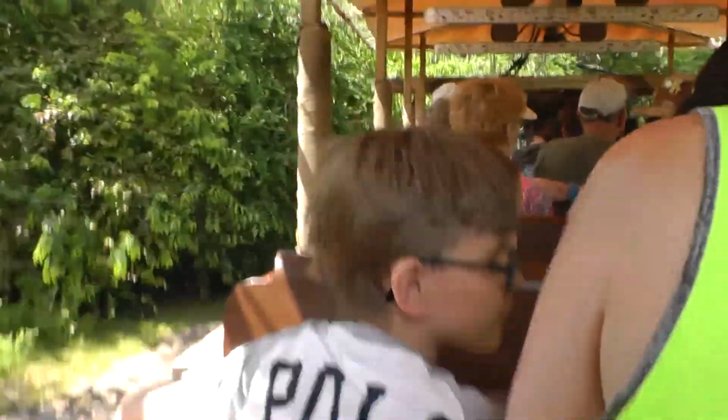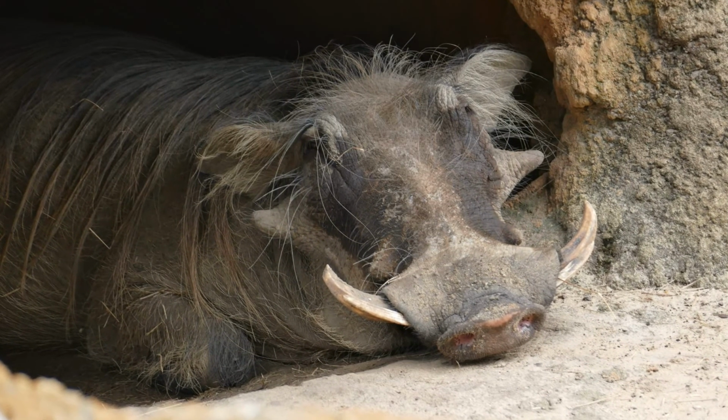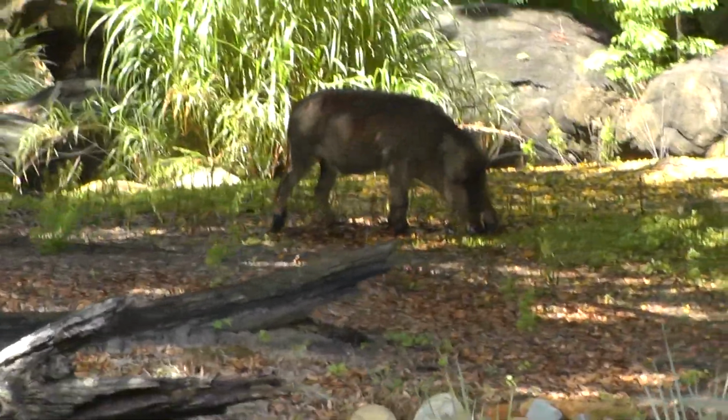Over to the left is going to be a warthog hanging out by this kind of far tree. Now the warthogs are burrowing animals. They burrow into the ground, and whenever they feel threatened, go back into the burrow with their tusks out. Those tusks are razor sharp. Now I see him. Yep, you see him?